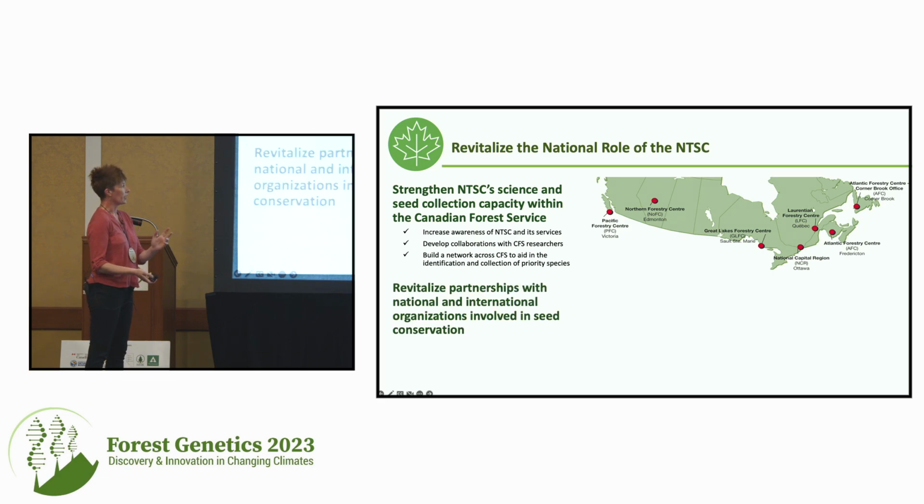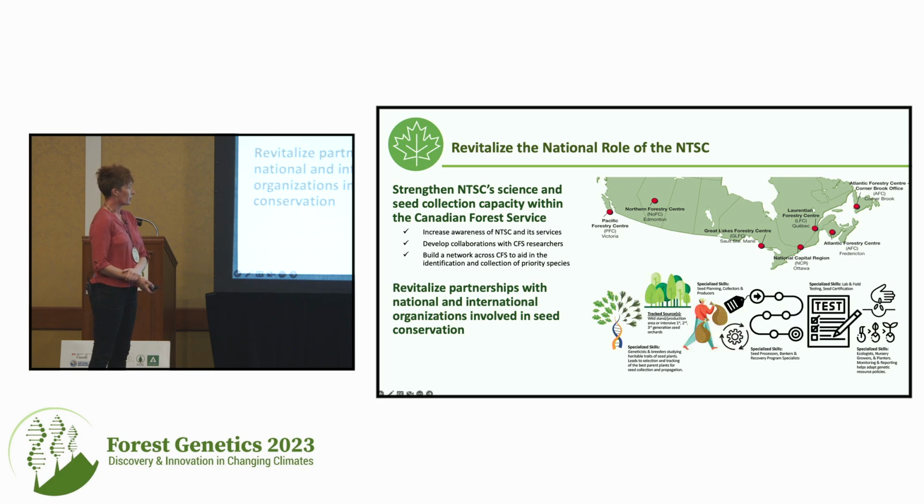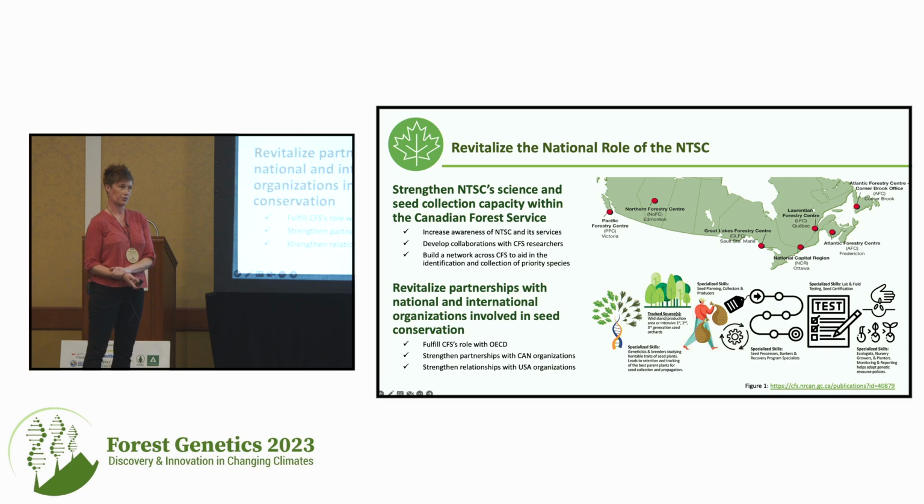And at the international, national levels, getting back involved with some of the groups, such as ISTA and the OECD. We've been talking quite a lot now with different US organizations, trying to anticipate some of the seed collections we might need for research from that respect in terms of assisted migration and near-native species that we might trial in Canada.